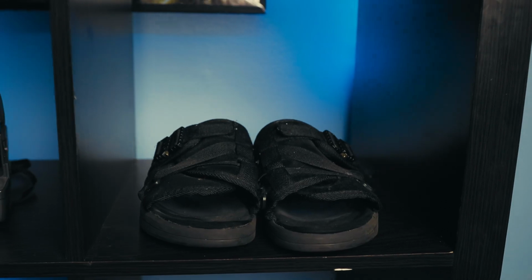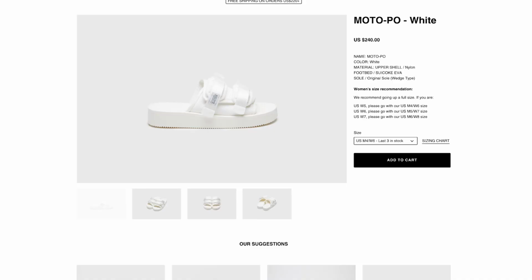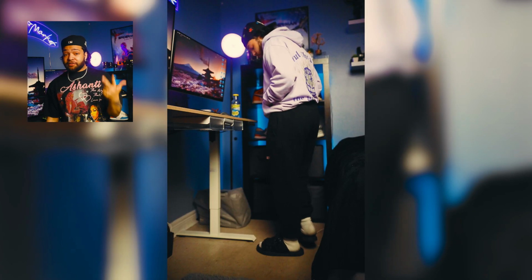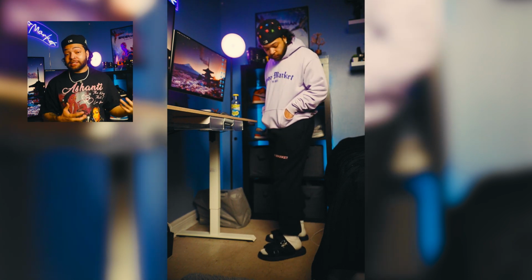I say this because if you want some slides similar to the silhouette, such as Sui Cokes, you'll be looking at upwards of $300. Instead, for a third of that money, you'll be getting a high quality slide with metal buckles, some beautiful suede, and a pretty heavy, comfortable slide that will definitely last you.